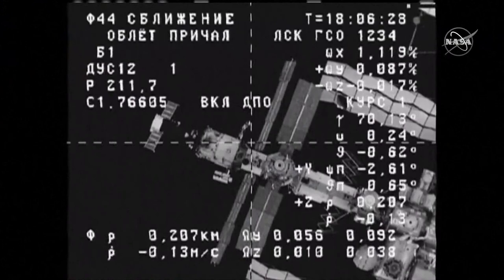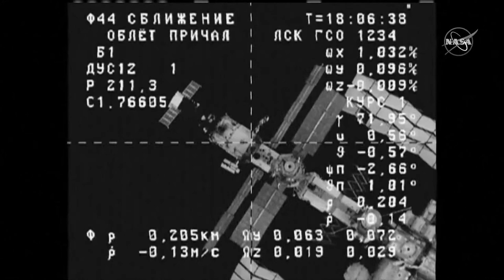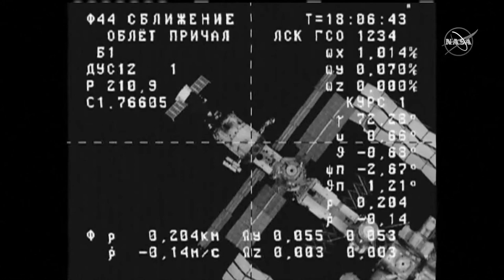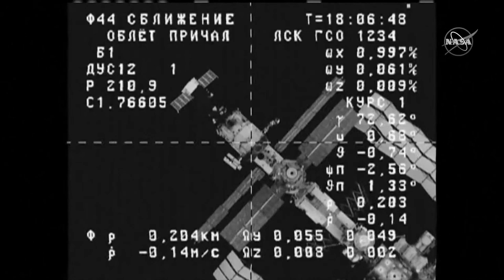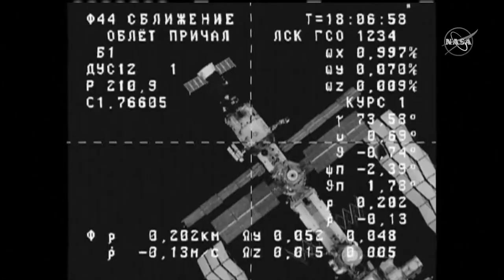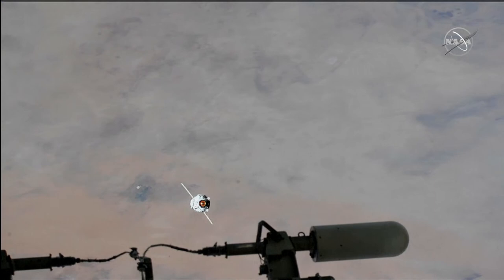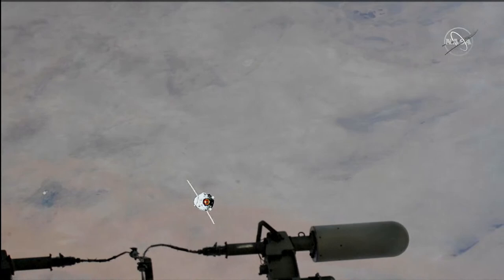This roll maneuver now underway will properly align the solar arrays on the Progress instrumentation and propulsion compartment into the right orientation for final approach, contact, and capture. 200 meters separating Prichal from Nauka. Crossing the border now between Mauritania and Morocco.